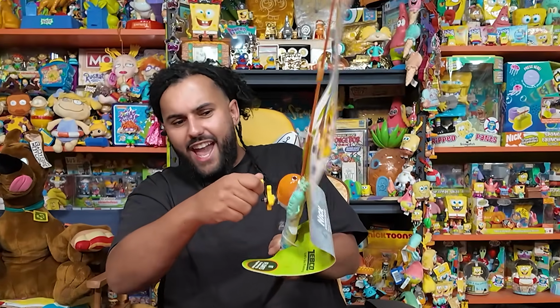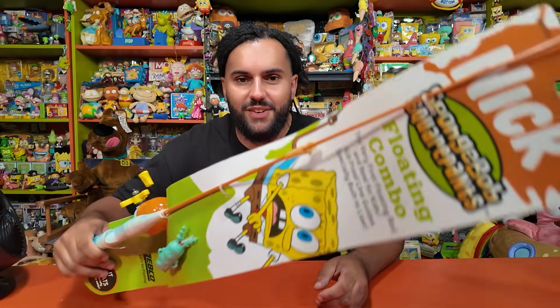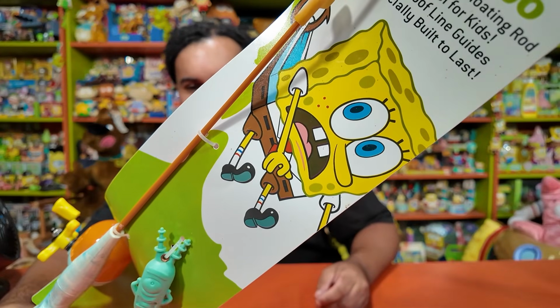Okay, item number something. I've lost count, but the next item is something you've never seen before, and that is this. Woo! Yeah, reel him in, Ryan. This is the SpongeBob official fishing rod. So you can see SpongeBob right there caught up by the hook.